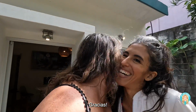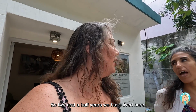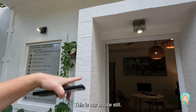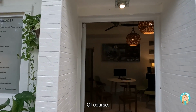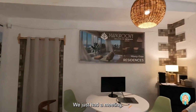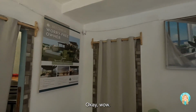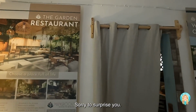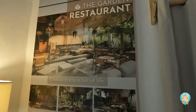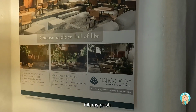So how long have you had this lot here? August 2021, so 2.5 years. We have lived here. So this was your transformed house? This is our house still. Can I go in? Now it got transformed into our office. We just had a meeting. Sorry to surprise you. No, this is our office. We're open for surprises, so it's fine.